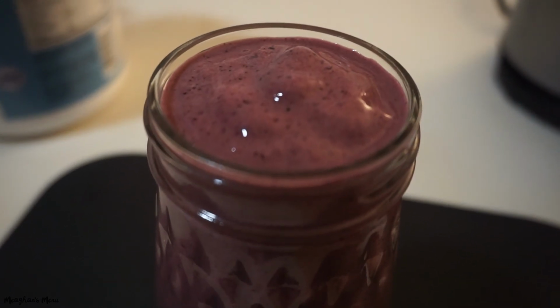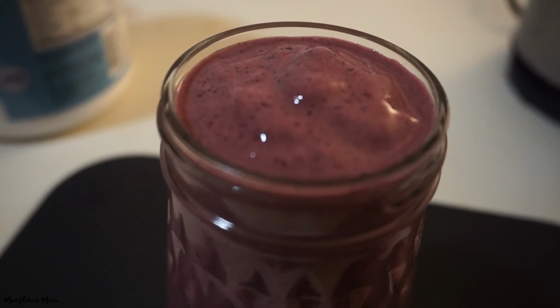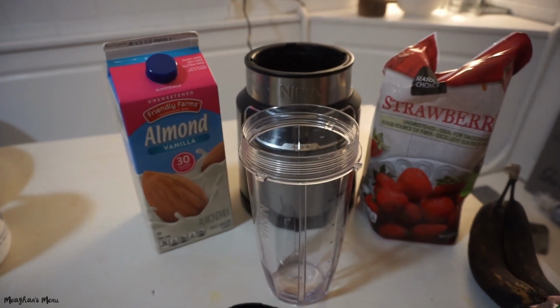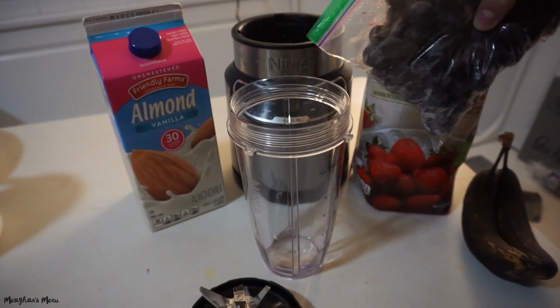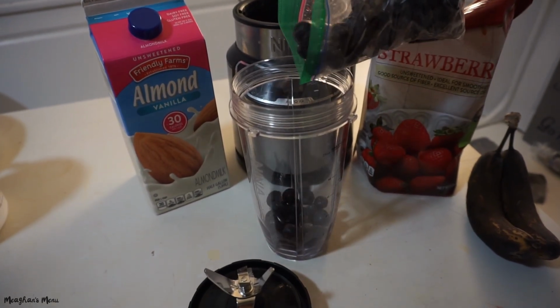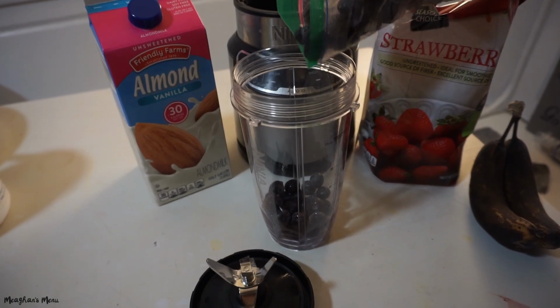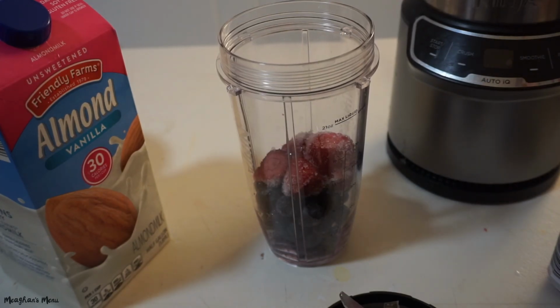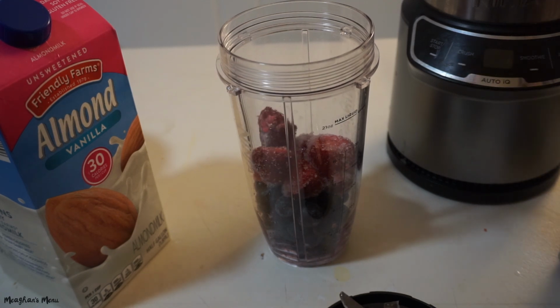So for our snack today, we made a smoothie. In this smoothie, we used blueberries, and these are frozen blueberries, some frozen strawberries, some bananas that were semi-frozen, but definitely ripe, as you can see. And then almond milk is what we used today.